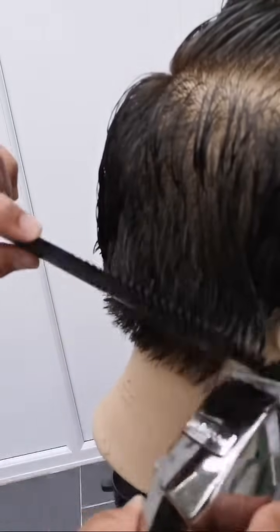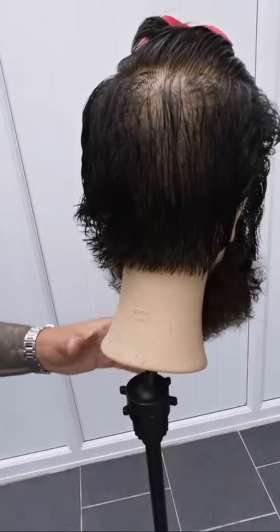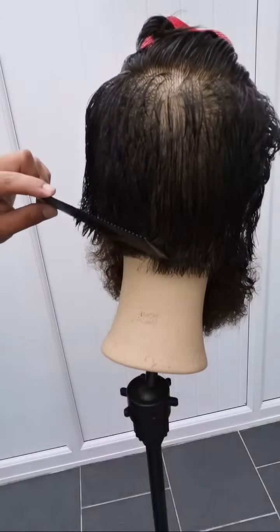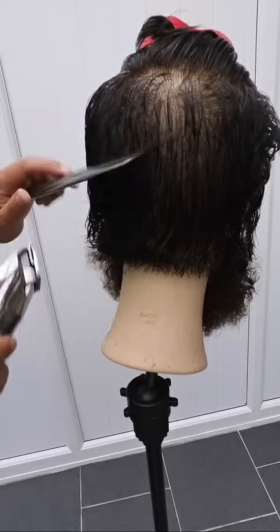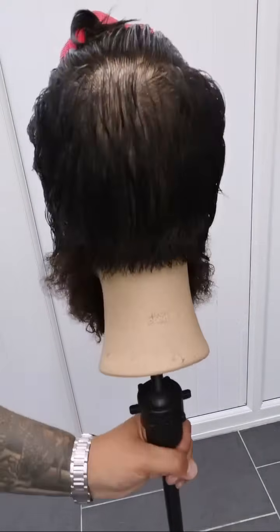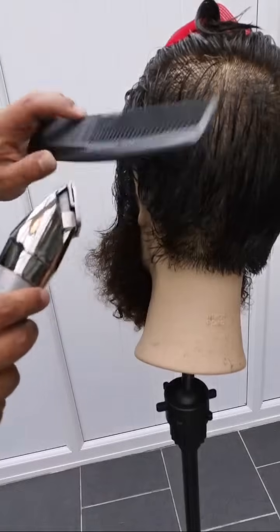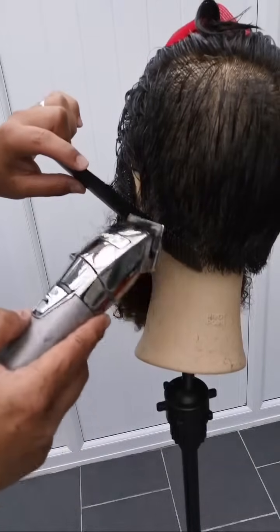Just going to work up. There we go. Just getting lower down. I'm going to do the same again this other side now. Just add that nice taper into the bottom. Bring it up. There's my guide. There's the long hair. And just cross check over. There we go. Same again. Tilt it over a bit. Pick it up. And just work down into the neck.